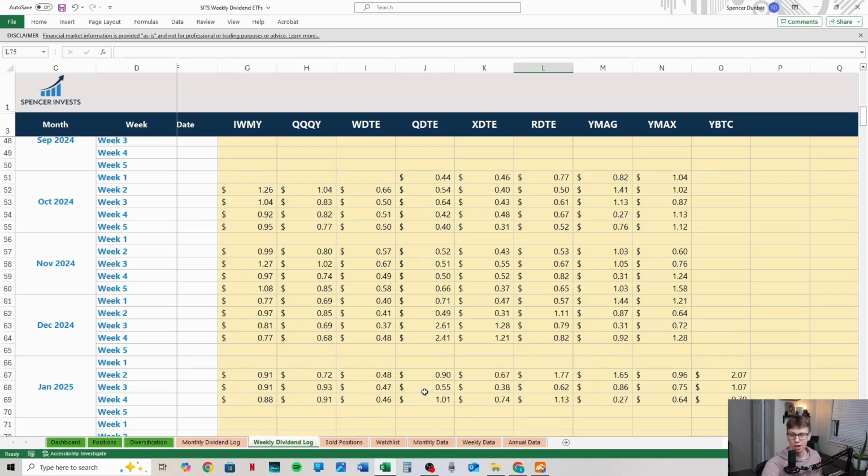We had a low of 55 cents last week, and now it nearly doubled, which is just crazy. But they fluctuate all over the place. We still have those massive distributions of $2.61 and $2.41 that came in at the end of December. We had XDTE pay out 74 cents, which isn't huge. I mean, it's pretty good.